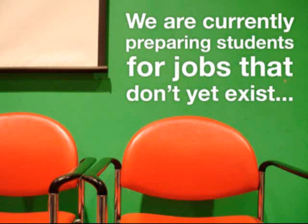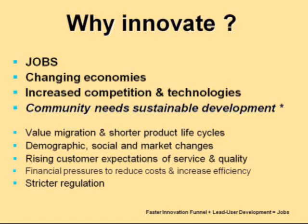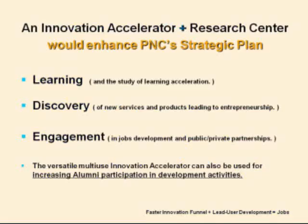So some of this is going to be technologically oriented. However, there can also be innovations in services and improvements to service and products that are not technology related. So why innovate? Number one reason right now is the creation of more jobs in this state as well as this country, changing or ever-changing economies, increased competition from abroad and new technologies, and communities need sustainable development.